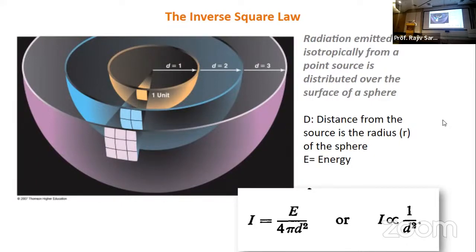I will show you some places and we will talk about the dependence of certain things. So the inverse square law is most important. In shielding, of course, it is very important. In brachytherapy, it determines how the dose falls off and conformality. And even in external beam, how the percentage depth dose varies with the SSD.